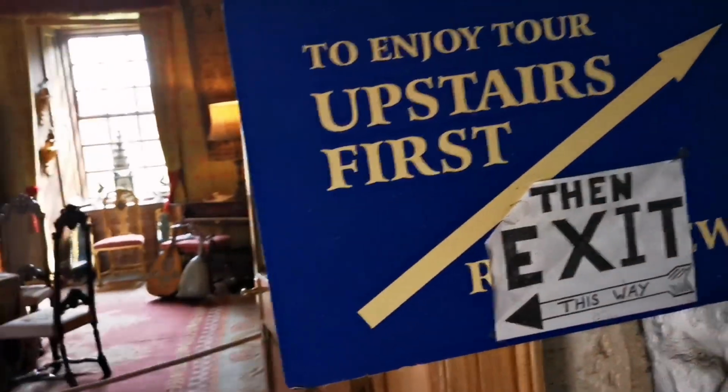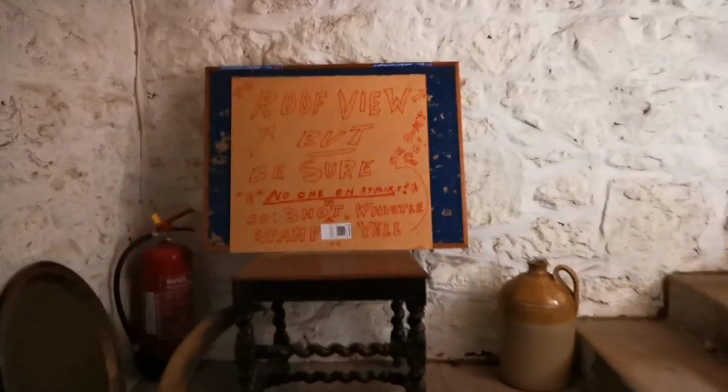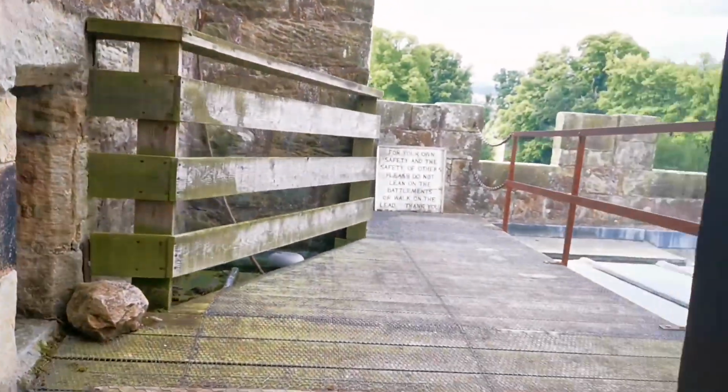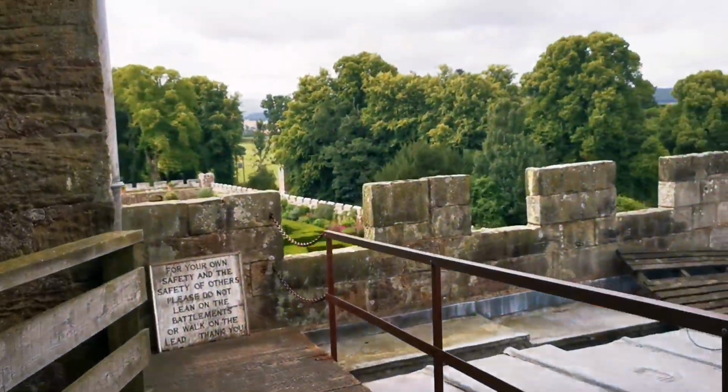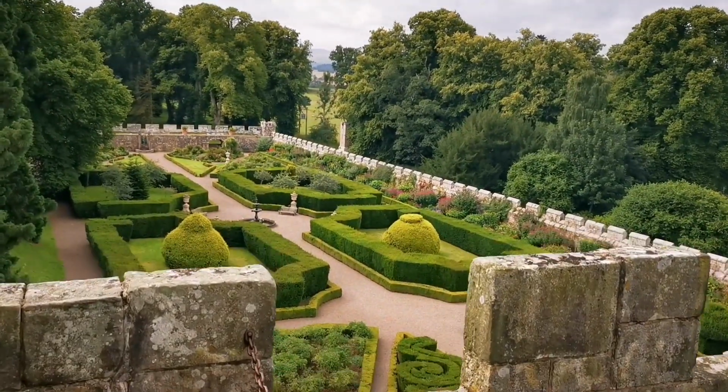So there's a room here, but it says to go upstairs first. We'll follow that. See what's up here. A roof view. There's a nice view at the top. Gardens.